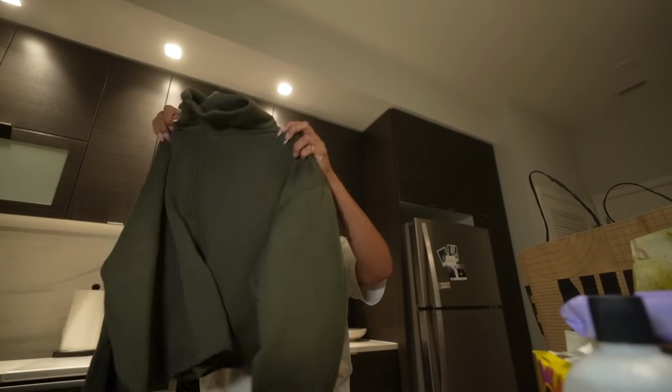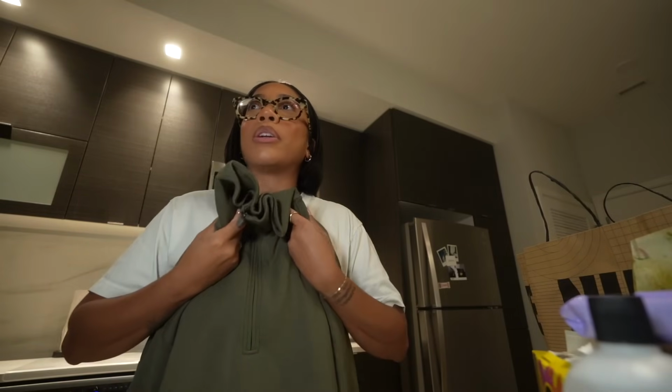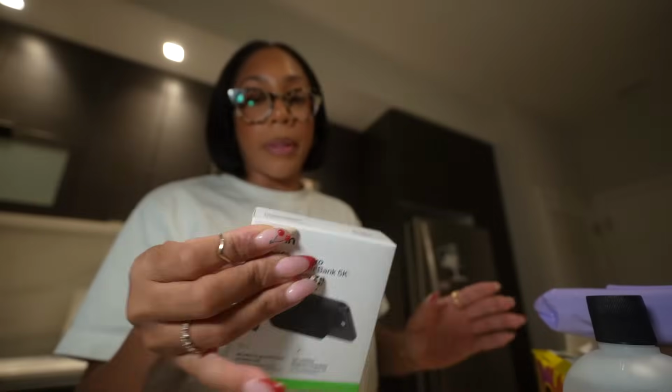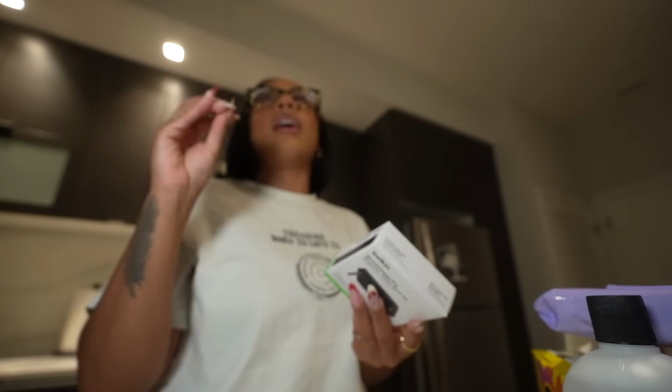Then I already have a black one of this, but I got this from Nordstrom, and it's from a brand called Zella. The black one I'm obsessed with, and I had no idea they had a green color, so I grabbed that one. I got me a battery pack from the Apple store. This is not the Apple brand one. This is the Belkin, because I've just been hearing bad things about the Apple one, so I was trying this one out, and it's cheaper.